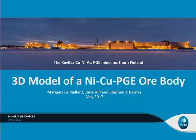Thanks for coming. So today we're going to present to you some of the results of a study that June and I and Steve Barnes, who is also a senior research scientist at CSIRO, did over the last 2-3 years. We've been working on this approximately 2 years.